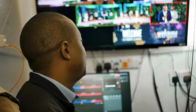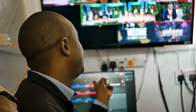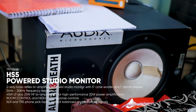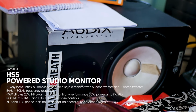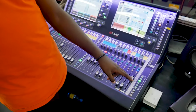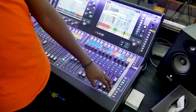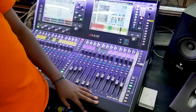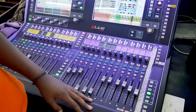After that is our left-right channel. We set it up as a matrix. And then we have another matrix channel for the live stream. We have a matrix channel for the overflow. We have a matrix channel for the director's speaker over there. And then we have a matrix channel for the camera. So we set it up in a way where the left-right has a constant flow of sound to all these places. And then here is the matrix section.